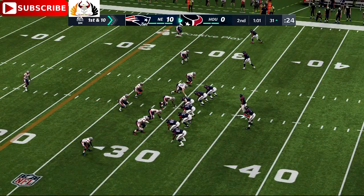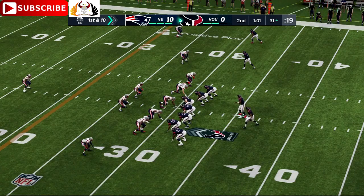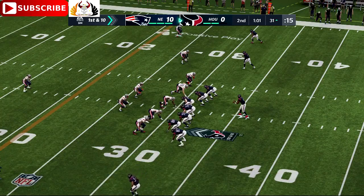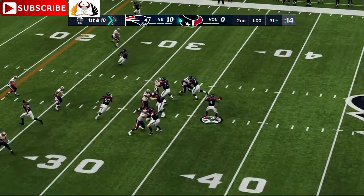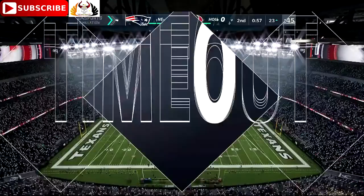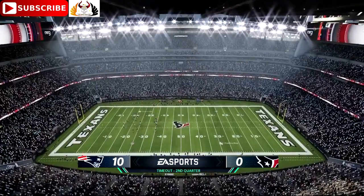First and 10 here, and you know, if they could just get 3 out of this, something about whittling it to a one-score game at half that might provide a psychological boost. Again, it's Watson. Over the middle, it's Fells. This will be stopped about 2 yards shy of the marker. 8-yard gain, 2nd and 2.